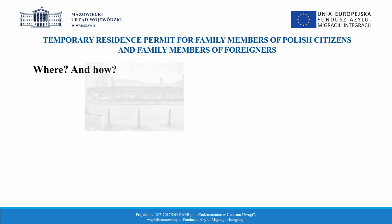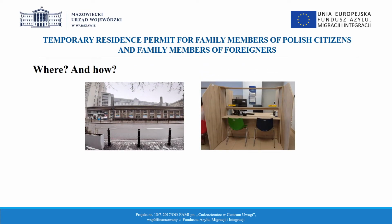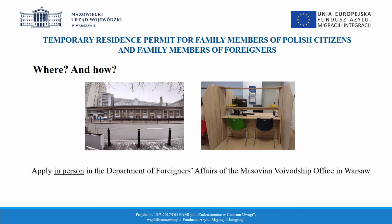If you live in the Masovian Voivodeship, you should report to the Department of Foreigners Affairs of the Masovian Voivodeship Office in Warsaw. Remember, you must submit the application no later than on the last day of your legal stay in Poland.